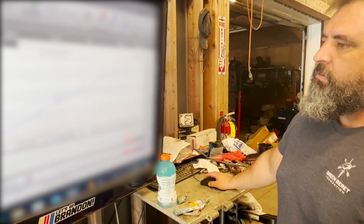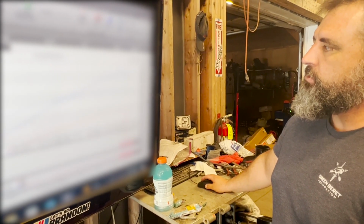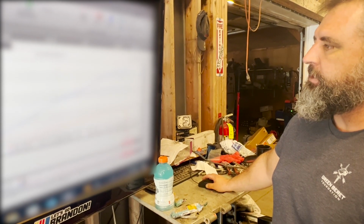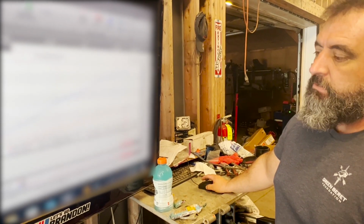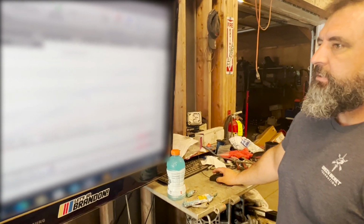But yeah, everything's staying the same down here. It's just as we're starting to fall off of the fuel capabilities, losing a little bit on top. But from what it was to what it is now, quite the difference.